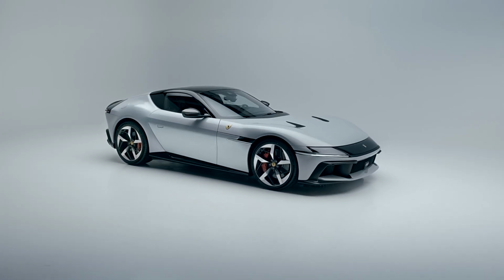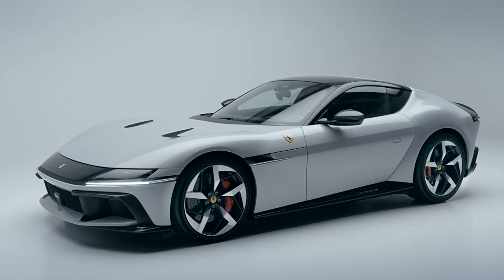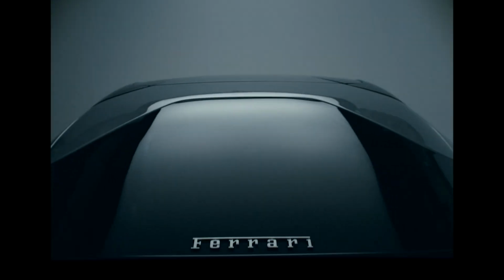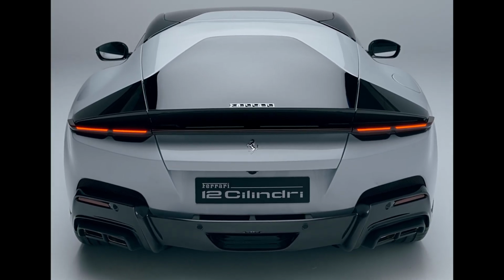If you are one of the few who doesn't need to ask how much a car like this costs, well, too bad, I'm telling you anyway. Though we don't have direct US pricing at this moment, if you convert the cost in Europe, it comes out to roughly $417,000 for a base model, while the Spider comes in around $465,000. Both variations will be available as early as this fall.